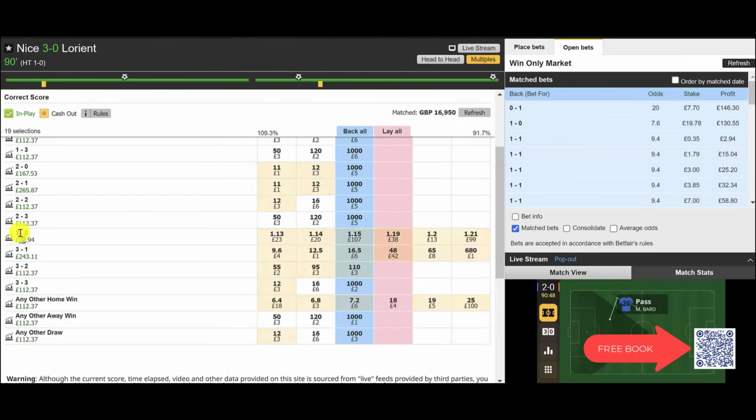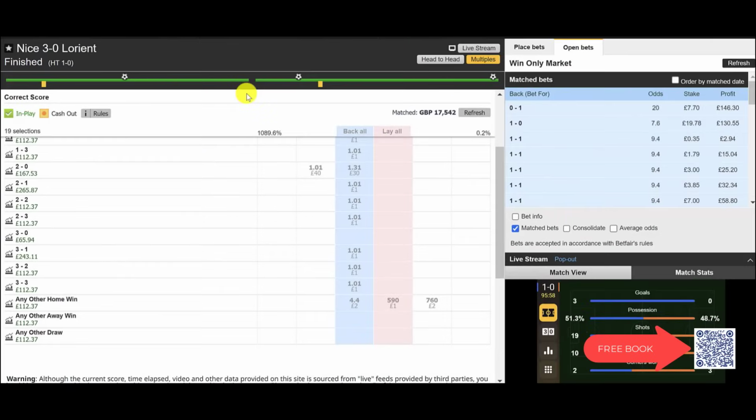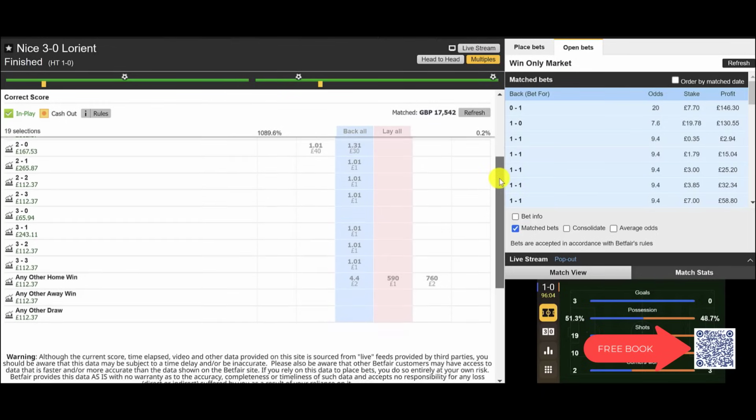If it remains 3-0, we're going to make a 65% return. If it goes to another goal to Nice, 112% return. If it's a consolation goal for Lorient, 243% return. So anyway, let's see what happens. That's a very nice goal for us, and we're in the late stages. So the final score, the final whistle's just gone. It is Nice 3, Lorient 0. That is the final score on that one, so we didn't get that extra goal.